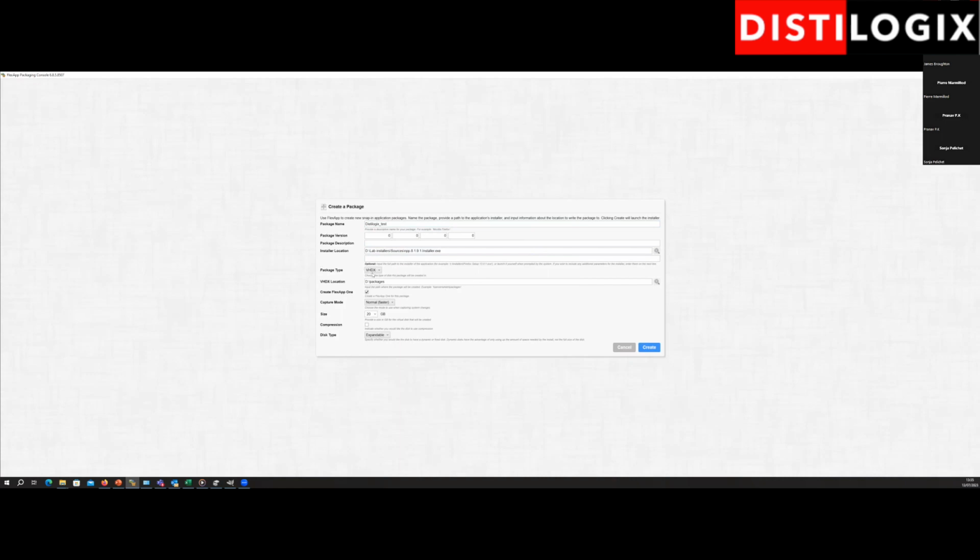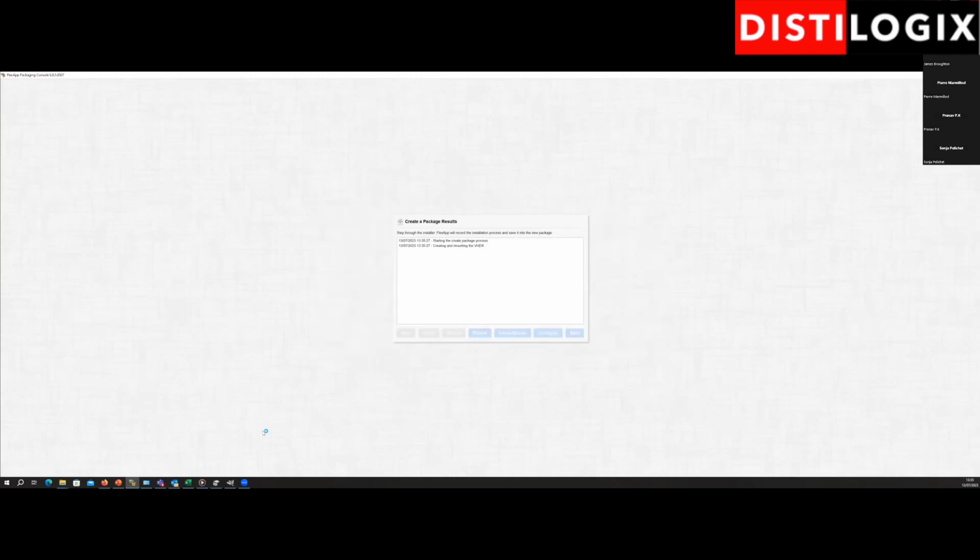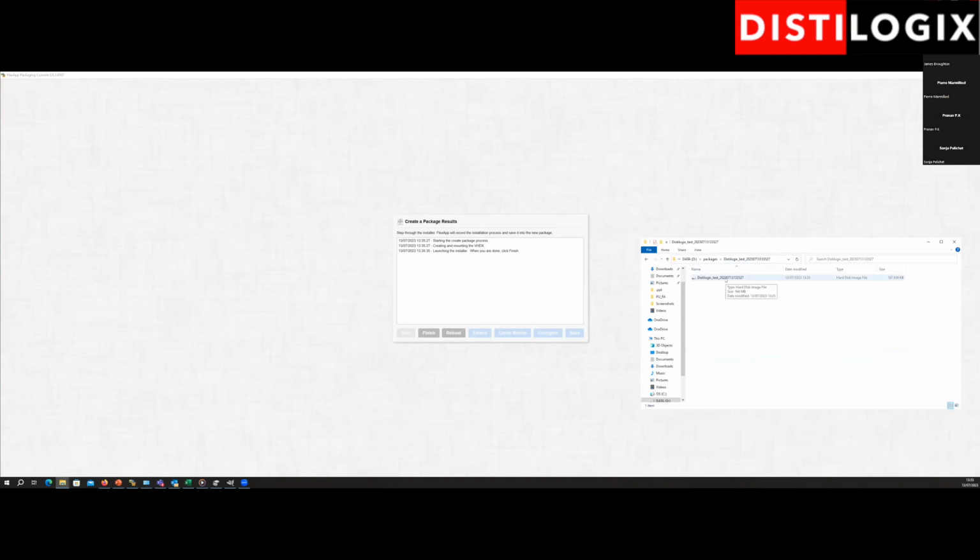Then I can select the type of package, VHDX, that goes in VMware environment and Windows environment, if I can differentiate that this way, and then create a FlexUp1 package. Then I can click Create. Just to show you what's going to happen: when I click Create, here I have my DistiLogic test environment, or file, sorry. It's mounting a VHDX. At the same time, somewhere on my machine, I'm going to get the Notepad++ installer booting, and then I will go next in terms of installing the application.